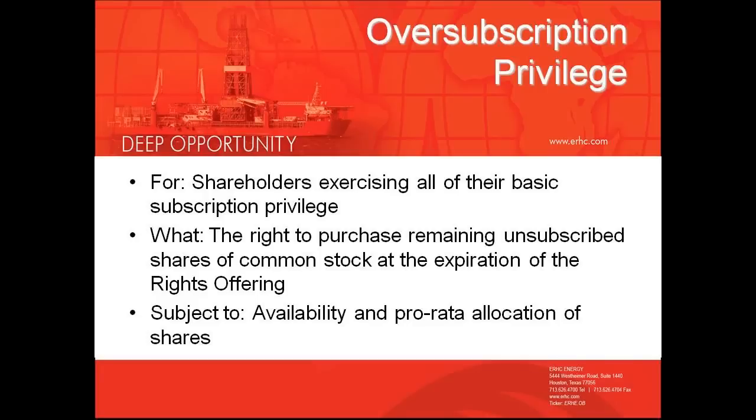Now, the oversubscription privileges. We expect that oversubscription privileges will be provided as part of the offering to enable willing shareholders to take up any shares offered under the rights offering that are unsubscribed at the end of the exercise.